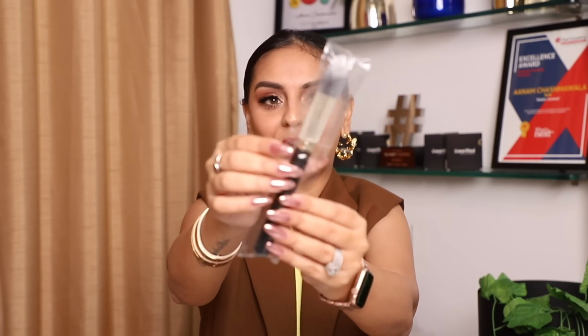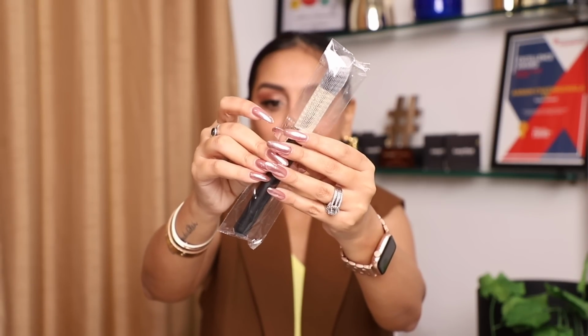Now we're going to go on to brush number 4. So we have 6 face brushes and 6 eye brushes. We're on brush number 4, okay? And this one I've kept in the plastic because I just wanted to remind you that each and every one of your brushes will come inside this little plastic casing.